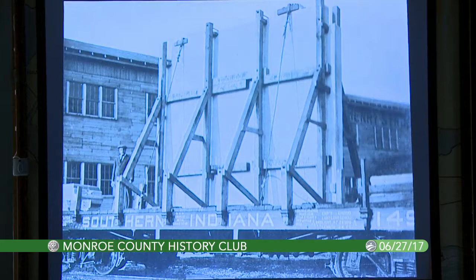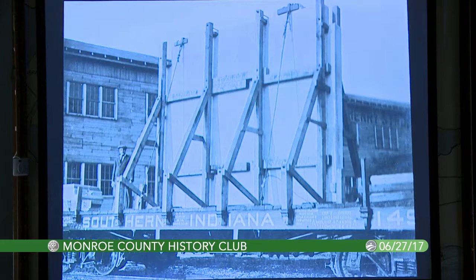So if you've ever crated your furniture in a way to keep it from breaking, you know how time consuming it is. Also a really nice picture of that wooden mill behind it.